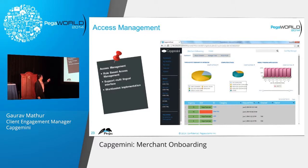The second thing that we've done is all the different actors that are there, and we came up with a list of around 15 different roles, maker, checker, and so on and so forth. We've added them there, but this is configurable. So if you want a particular role, you can add it. If you don't, it's very easily removed and very easily configured.